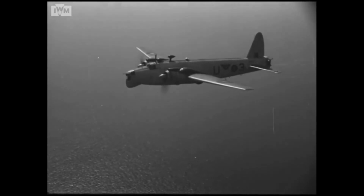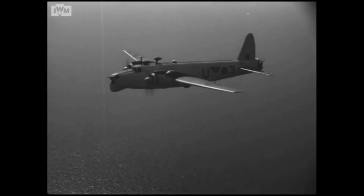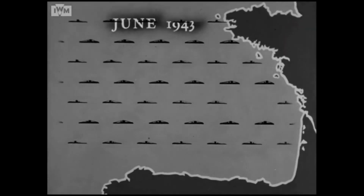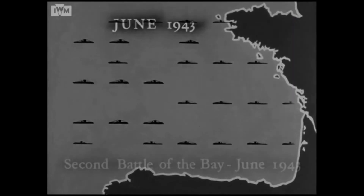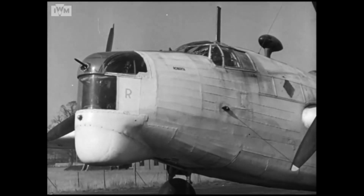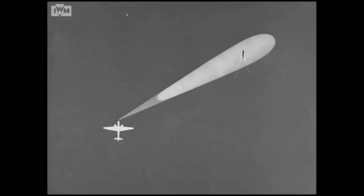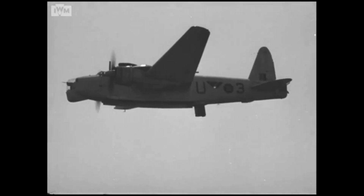ASV Mark III, first fitted in March 1943 to Leigh Light Wellingtons, was supplemented by its American counterparts, Marks IV and V. These centimeter ASVs scored considerable successes in June against U-boats and won the Second Battle of the Bay. Later, an improved version of ASV Mark III was developed, known as Mark VI. This was a higher power set, and the Mark VIa version was fitted with automatic following facilities in azimuth and means for coupling the movements of the radar beam with the Leigh Light.